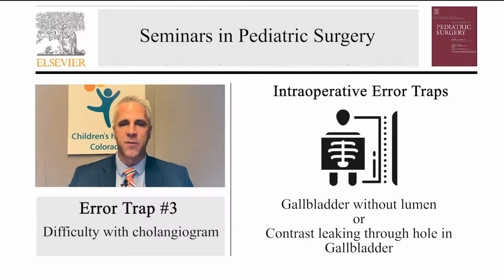First, there can be difficulty performing a cholangiogram. Some gallbladders do not have a lumen, and in these patients we will proceed with further exploration and likely Kasai. Another problem is extravasation of the contrast through the hole in the gallbladder.